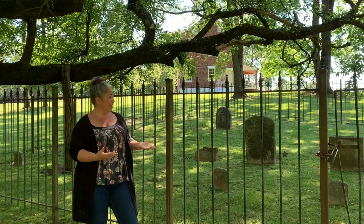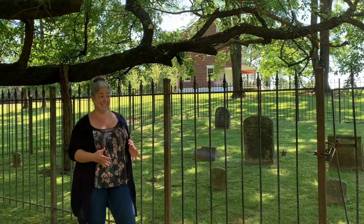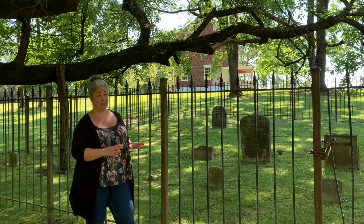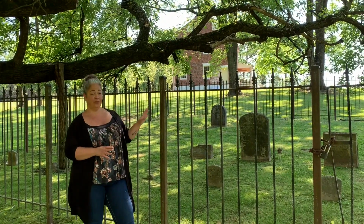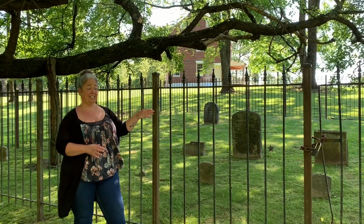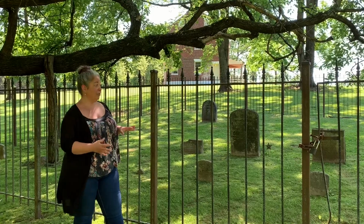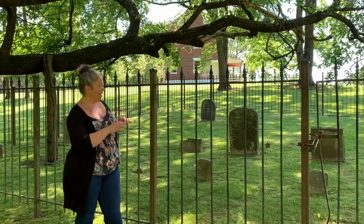So here we are at the family cemetery at Liberia. One of the very interesting things about this cemetery is that it wasn't always here. It was originally located in one of the adjacent housing developments, and in the 1980s it was moved to be closer to the house here on city property. So when you come, you can take a look around.